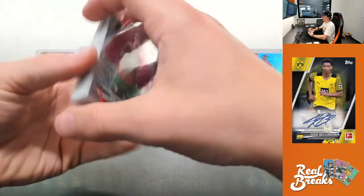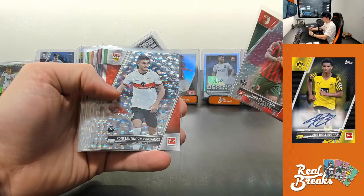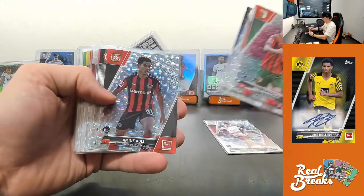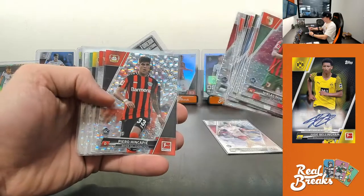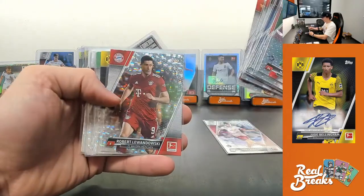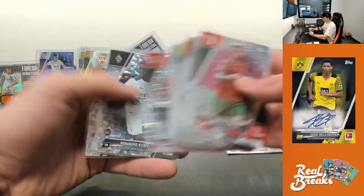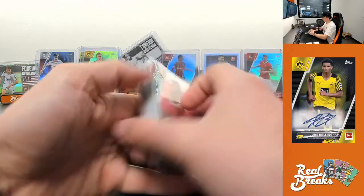So let's go through and recap this one and see how we hit. Sparkle foils, we got Dorsch, Konstantinos, Marco Meyerhofer, Sidney Rabiger. We'll put that one down. Brian Lazmi, Mine Adoli, Jesper Lindstrom, Timo Hubers, Brian Brabi, Piero Hinkapi, Taro Awoni, Robert Lewandowski, Giovanni Reina, Maximilian Bauer, Jamie Lewin, Amada, David Rahm, Yannick Keitel, Kone, Jude Bellingham, Florian Kroger, and Borna Sosa.